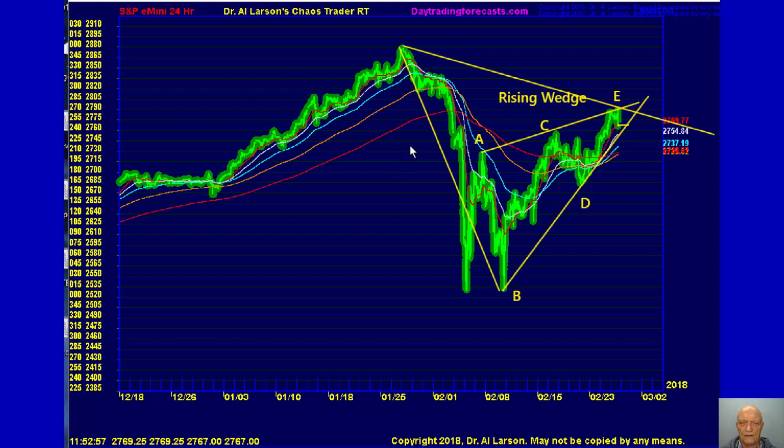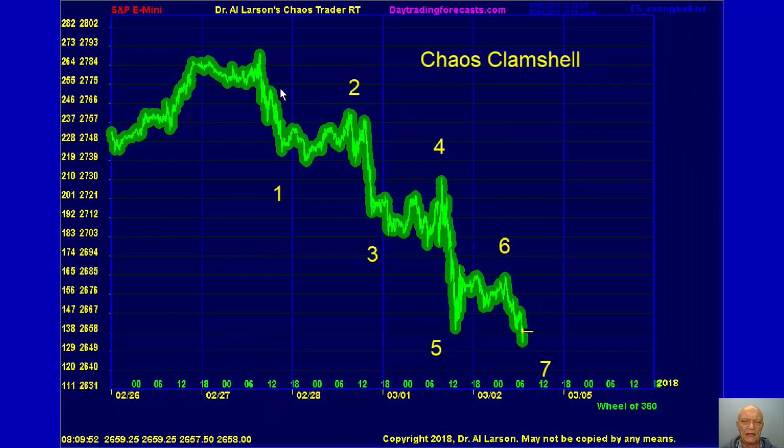My certified chaos traders who are taking the hotline got a notice of it immediately, so they could have used this chart. Since that point, the market did head down. Right in here is where I posted that chart. That afternoon, I took out a little bit of money, and I presume most of my certified chaos traders who are taking the hotline did as well. Typically, we cover at the end of the day.